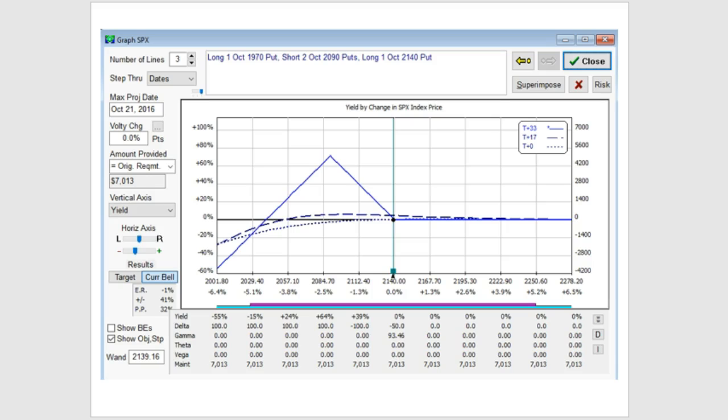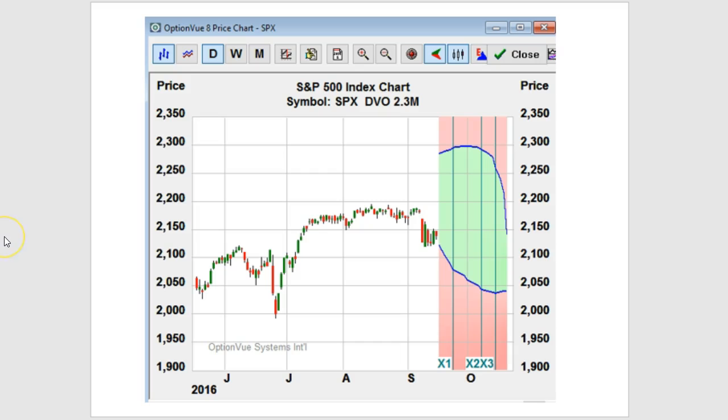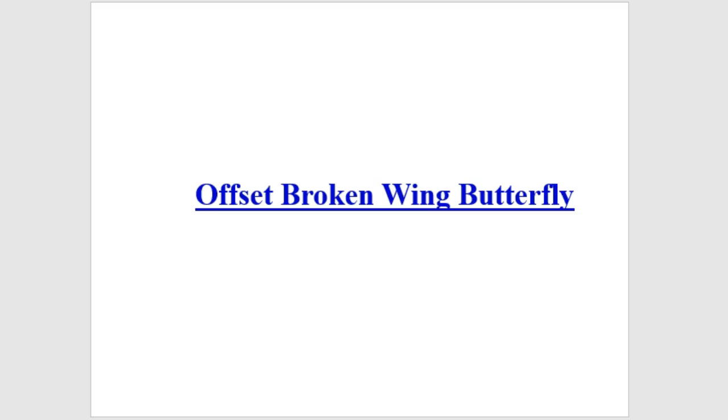Now when you do that and analyze this, what you're going to find is that you have a real good market neutral, the flat T+0 line. If the market goes up, you're not going to lose anything, or at least in the immediate sense, you're actually going to be up 3, 4, 5% if it goes up. If the market goes down, you have a long way to go before you start getting into trouble here. So when you look at the price chart, and look at the profitability, the green profitable area, it's quite wide. So that is a very common strategy here, the offset broken wing butterfly.